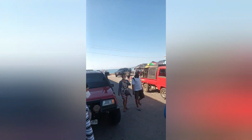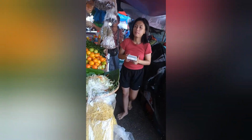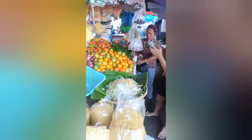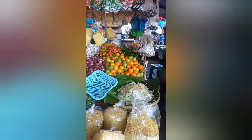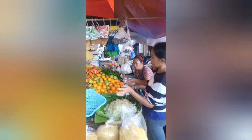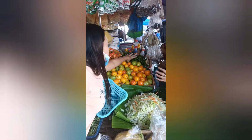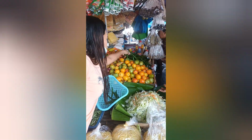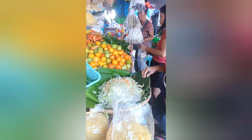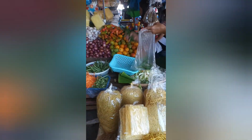So the market, you can see, is right next to the ocean here. Ormoc Bay. She's still shopping. Well, she'd be done by now. Sili. Sili. Yeah, I'll get some sili. Sili is hot peppers. About 20 cents a kilo, I think. Tagpila, ma'am. 250 per kilo. 250 pesos per kilo. It's $5 per kilo. It's about 250 a pound. But we never buy that many, so it's going to cost us about 10 pesos.